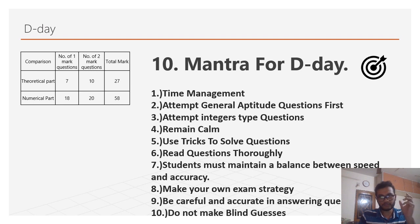So you should make some tricks for some types of questions, like shortcuts. You should have your own shortcuts for particular types of questions. The sixth mantra for GATE is to read the question thoroughly. Read the questions and instructions thoroughly. Don't jump to conclusions or misinterpret the question. Try to analyze the examiner's mind and remember every mark counts.